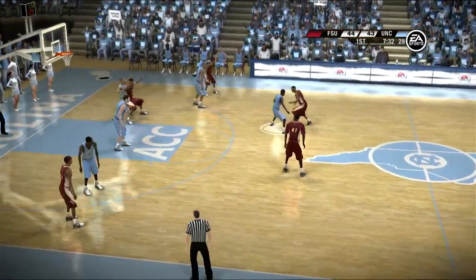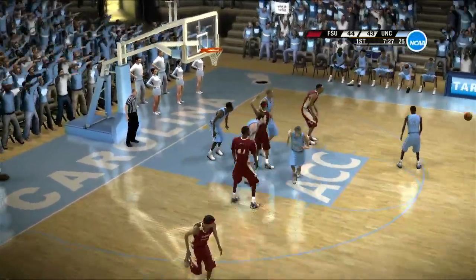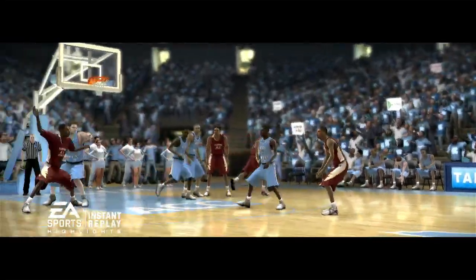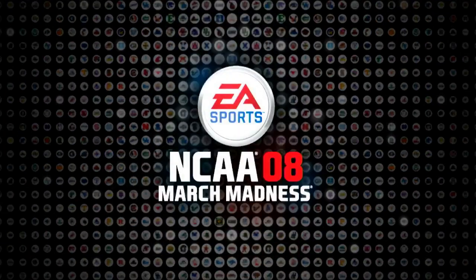The Seminoles have a mismatch in the post. Can they get him the ball, though? Sweeney in the paint. Great pressure, great double team. Really explosive. The Seminoles have a hot hand right now that's scoring for them at the moment. They need to keep feeding them the ball. It's simple.